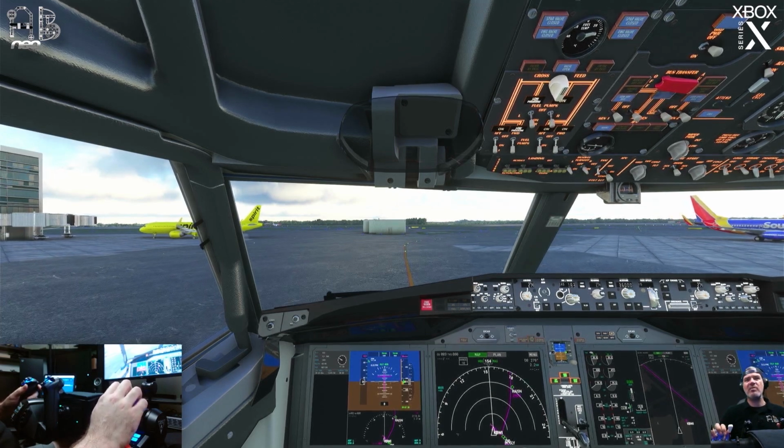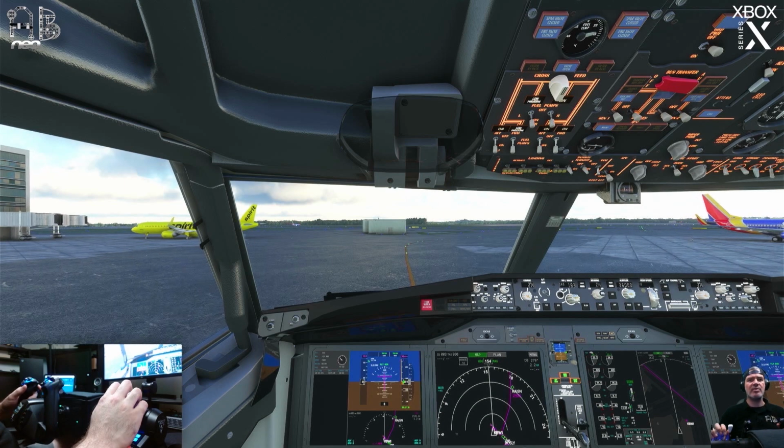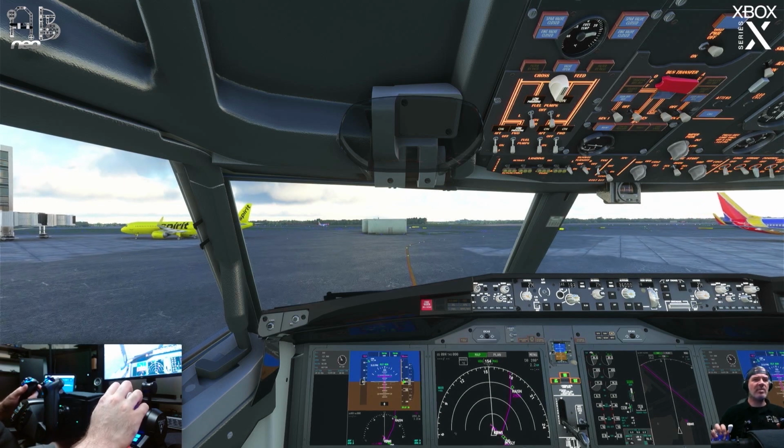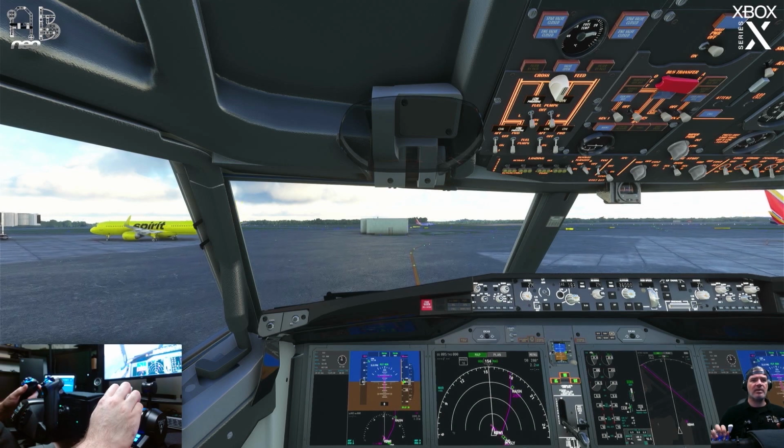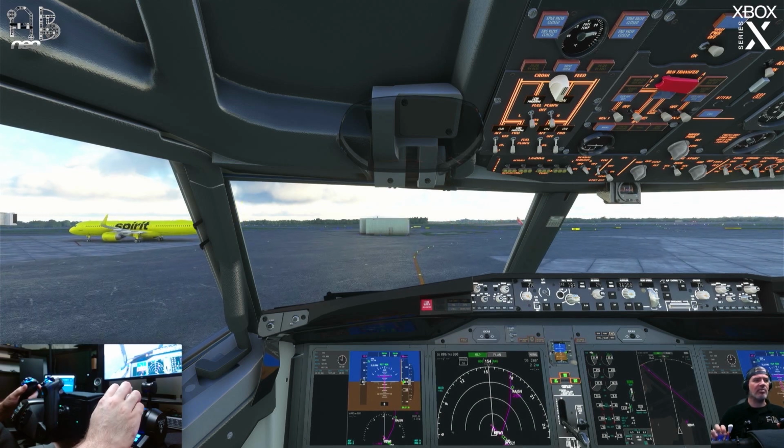So apart from the diminished frame rate and the weird startup procedures, it's not a bad aircraft to fly. I quite like the 737 MAX 8 from Bredock 3D.